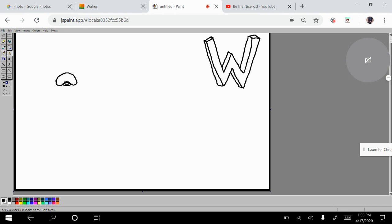Now, we do need those big tusks. We know that is very important for our walrus. So I'm going to make a curved line down and back up. You can make your tusk as long as you would like. We know that they can grow up to almost 3 feet. Curved line down and back up. That is definitely a big feature of how someone recognizes a walrus.